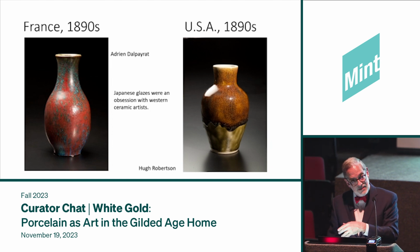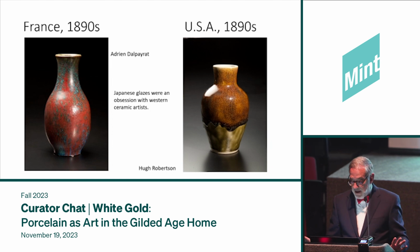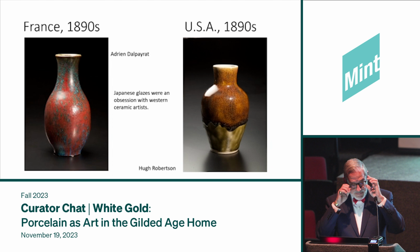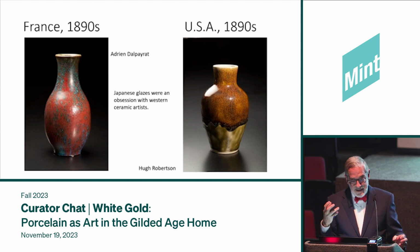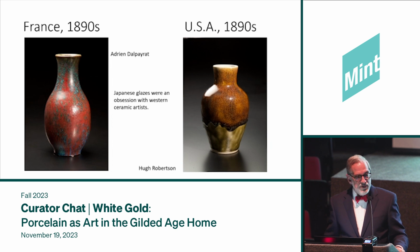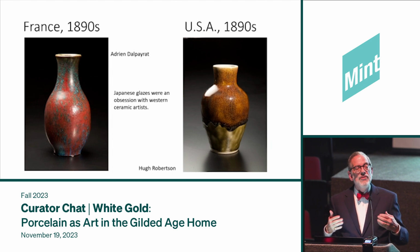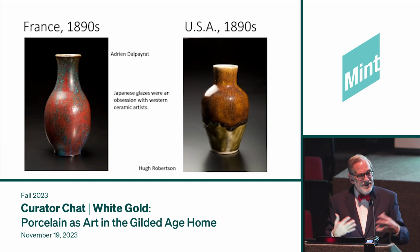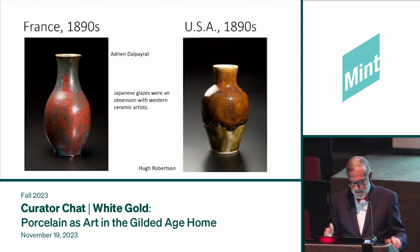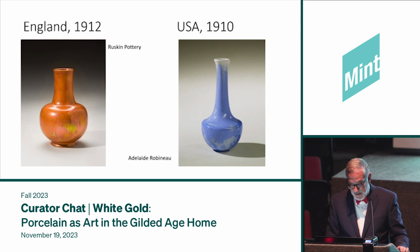Dalpeyrat was very much interested in this, again, the same combination of a Chinese form with a Japanese glaze. And to its right is a late 19th century, still high Gilded Age variation that came out of Boston or Chelsea, Massachusetts, by Hugh Robertson, which is the same idea. It's a dense white porcelaneous clay with these sort of dripping glazes that were thought to feel very Japanese. This is done in Europe as well at the same time. But these classic forms are something that you can't forget about because they influence everybody's taste. They show up in everybody's house in one form or another.